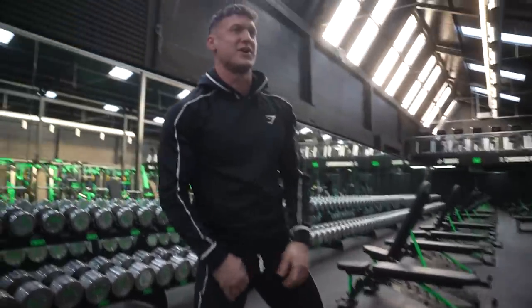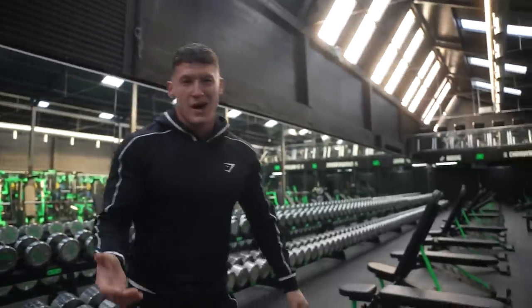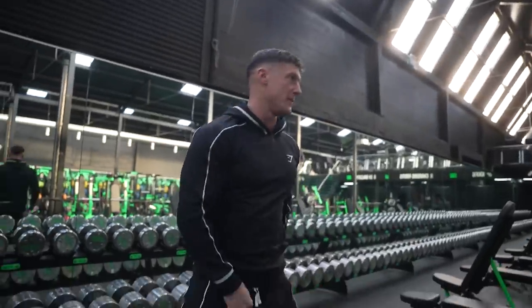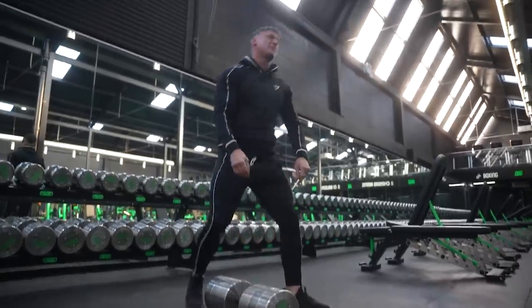Okay, so first things first, can I lift it? I'm pretty sure I can't. The rules are simple: one hand, no chalk, no straps, and you've simply got to lock out and hold the dumbbell. 0% chance I get this. Come on. Oh, damn. Budged it.